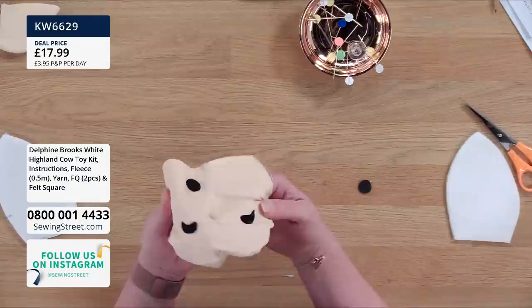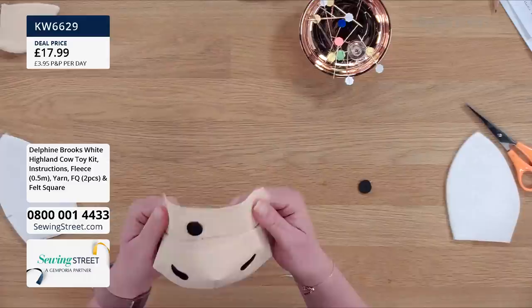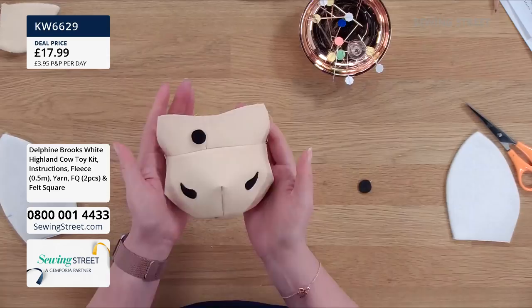Yeah, but in theory, you'd have stitched it. I would have stitched the eyes on before now, wouldn't you? Yeah, or you can do it at the end, especially when it's been stuffed. So there you go, there's my one-eyed cow face. The other one's coming off in a minute. I'll put that one there, I don't want to lose that one.